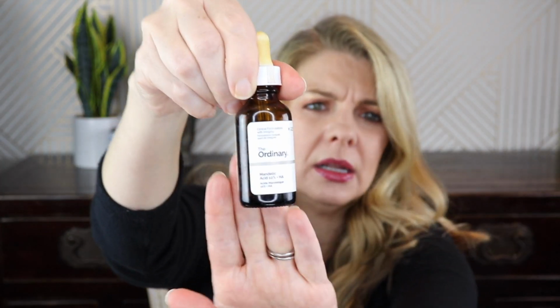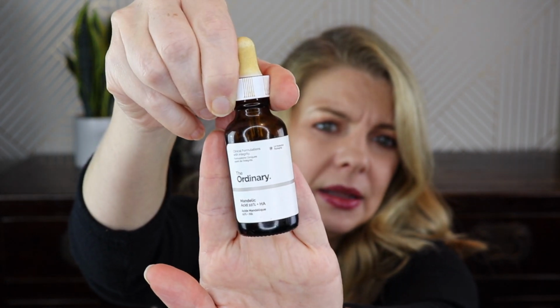Moving on. The Ordinary. It's Mandelic 10% acid. I originally came across this ingredient in a Colleen Rothschild product. Really liked what it did for my skin. Didn't like the Colleen Rothschild price. Love the Ordinary price. So yes, I have repurchased it and it is in my morning routine.